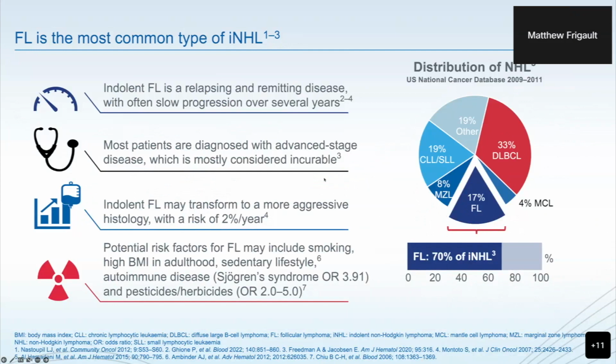Most patients are actually diagnosed with advanced stage disease, mainly considered incurable, largely because this is a slowly progressing disease that builds up over time. Follicular lymphoma can transform, and there's about a 2% per year risk of transformation to a more aggressive subtype of transformed follicular lymphoma, in which case you'd be treating more like a larger B-cell lymphoma. Some risk factors that are associated with follicular lymphoma include smoking, high BMI in adulthood, sedentary lifestyle, autoimmune disease, and some exposure to pesticides and herbicides.